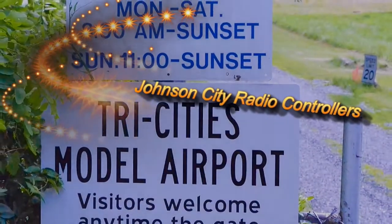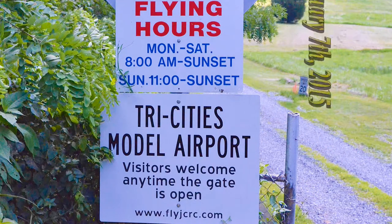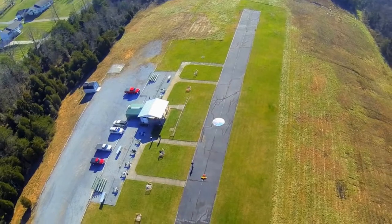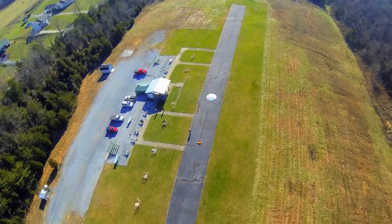We are the Johnson City Radio Controllers. Our airfield is located off of I-26, going toward Johnson City. You take the Eastern Star exit, turn right at the top of the ramp, go out about half a mile to Winchester Drive, turn on Winchester, go down to the bottom of the hill, and that's Lancaster, and Lancaster will take you straight to our field.